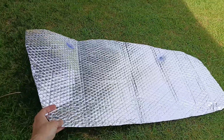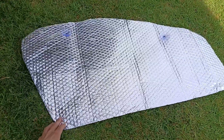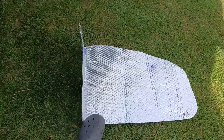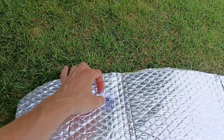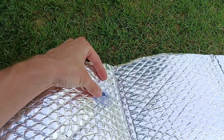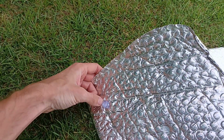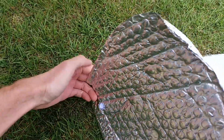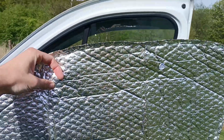This is just the silver Reflectix, what I used in the van. I had a lot of it spare, and I've just cut the template of the window lock like that. And then I've just simply bought some of these little suckers. I think it was from eBay, and they're just poked through onto the back, real small hole, and then just push that through and it doesn't move. And I put another one towards the top there and it fits the window great.